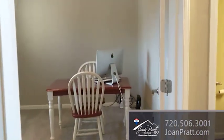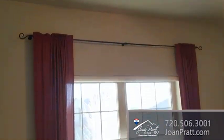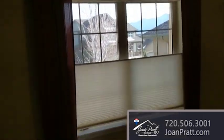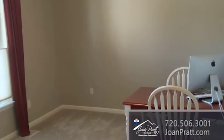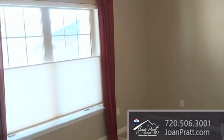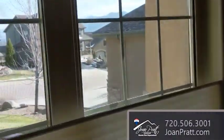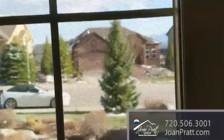This is our main floor study here. Our homeowners just moved out a couple days ago. And you can see that view from the office, not bad. These are really nice shades. They are the stringless, although there are strings in them. You just pull them up and pull them down to reposition. And they are top down, bottom up.